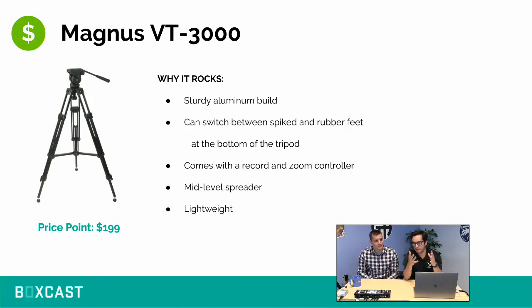Right, and we have another tripod that doesn't have this, and we'll find that when it's on a slippery surface, it will start doing this on us. It will start kind of just blowing out, which you don't want, to walk away from your camera and all of a sudden have it be on the ground. So once again, this is probably your best bang for your buck in the tripod world, in my opinion.